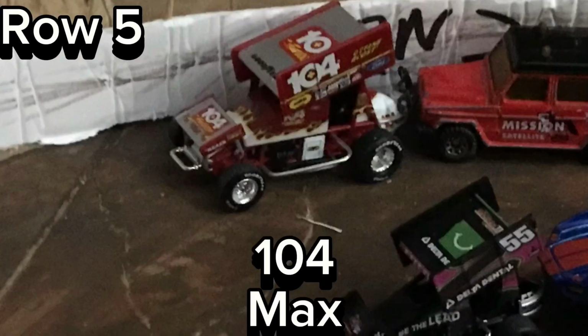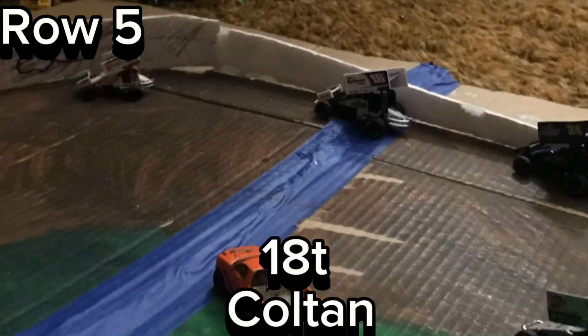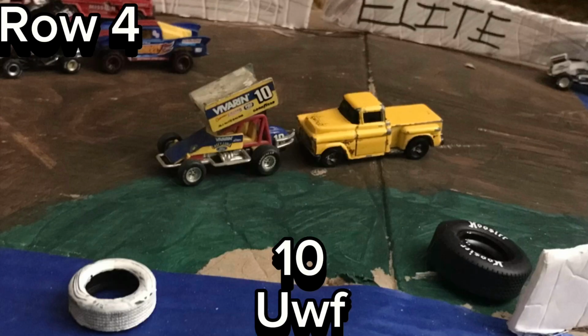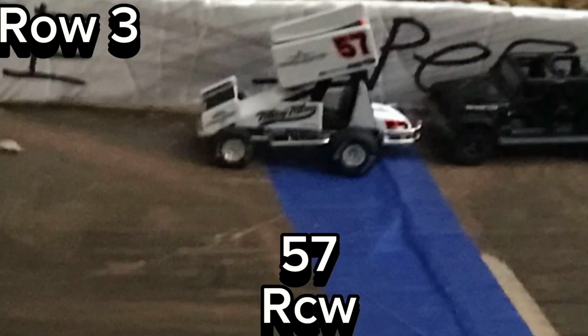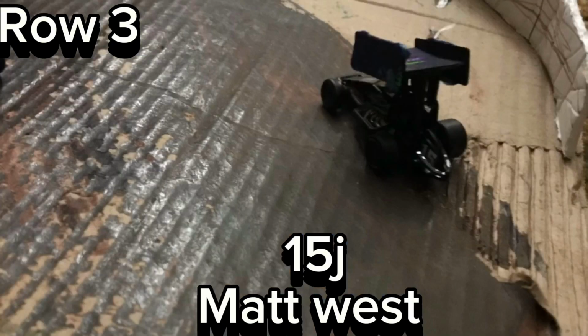And row number 5, that's the 104 of Max. And outside of Max, it's the 18T of Colton. And row number 4, that is the 10 of UWF. And outside of him, it's the 22 of JWE. Row 3, it's the 57 of RCW. And outside of RCW, it's the 15J of Matt West.